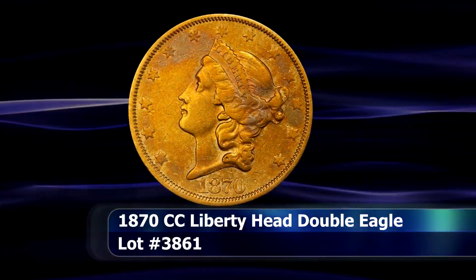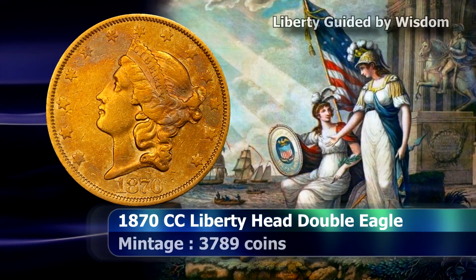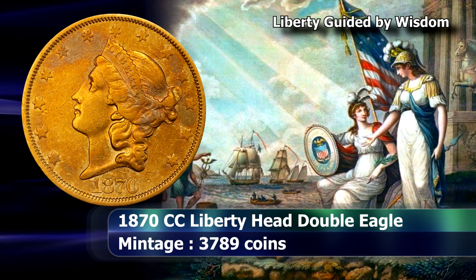The 1870 Carson City Double Eagle is known as the rarest Type 2 eagle with a mintage of only 3,789 coins, and this first year of issue coin is also known for being the most difficult Type 2 Double Eagle to obtain in higher grades.